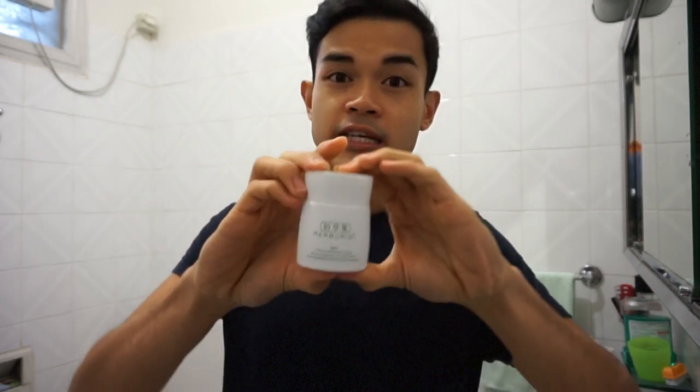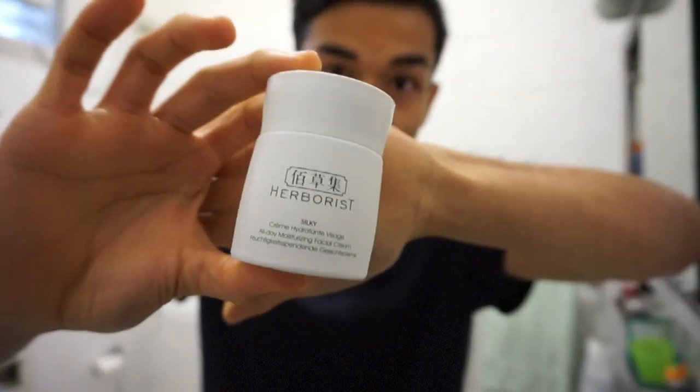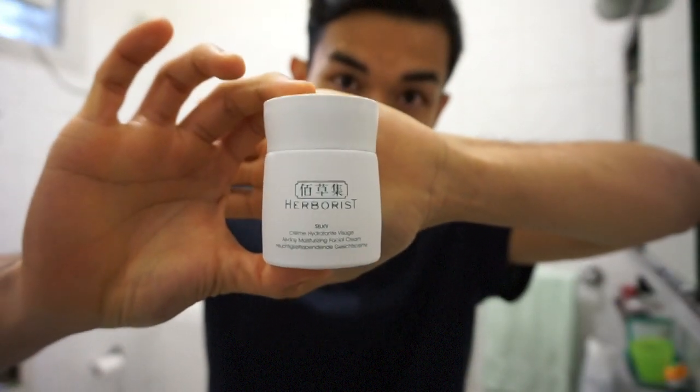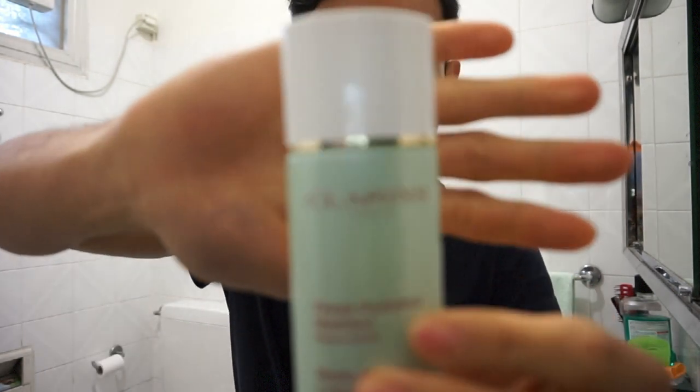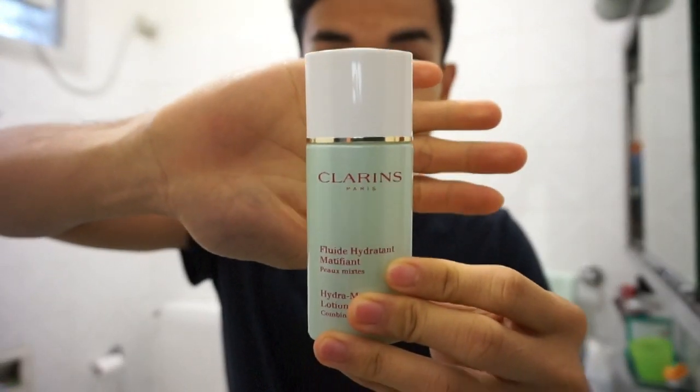But usually in the morning, I use my daily lotion, which currently is this one. I just got it from Sephora, and it's the Herbaris Silk, an all day moisturizing facial cream. Before having this, I used to have this one, the Clarins Hydra Matte Lotion, because I don't really use the same product every season or every year, because I think that my skin is always changing.